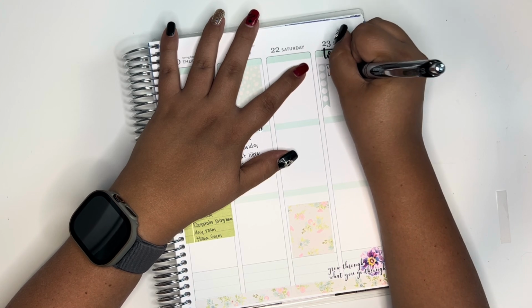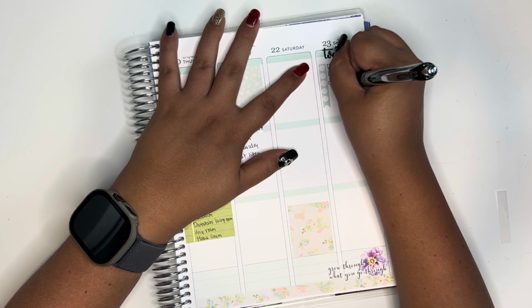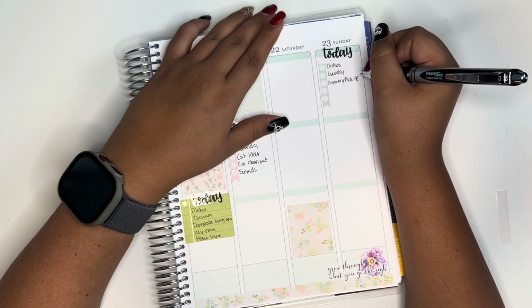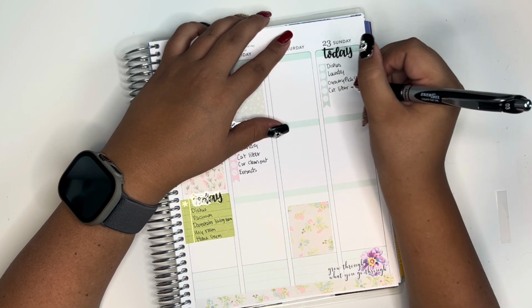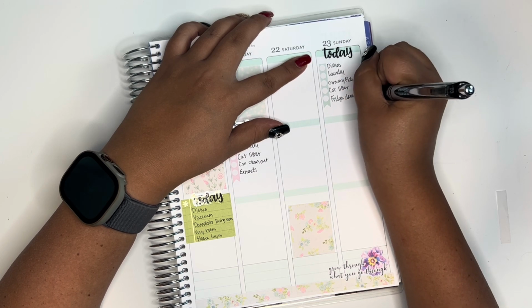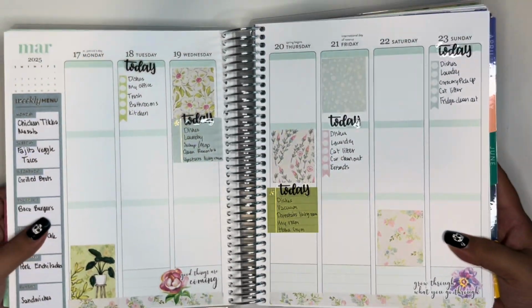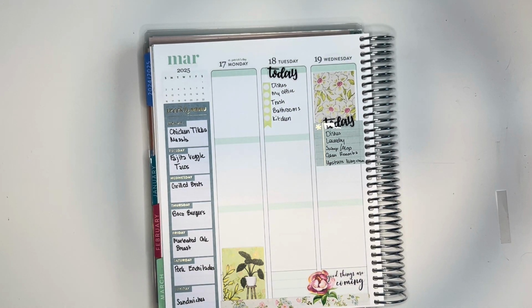dishes, laundry, grocery pickup, and cat litter, and then fridge clean out. I feel like we do a fridge clean out like every Sunday because we're getting ready for the new groceries. But anywho. Okay, so the first thing I'm gonna mark on Monday is I gave myself a manicure.